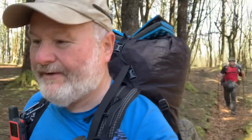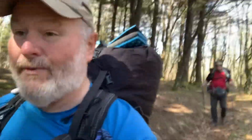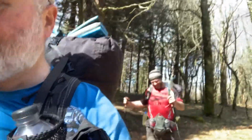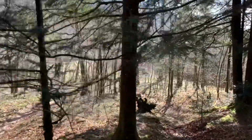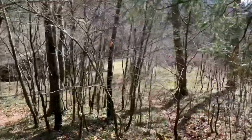Well, we're fixing to arrive at the Double Springs Gap shelter. And actually, I see it through the trees. So we're gonna go ahead and take a break before we do the steep climb up to Clingman's Dome. And this shelter is the first privied shelter that we've seen.